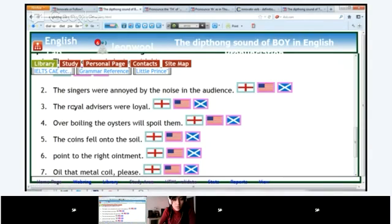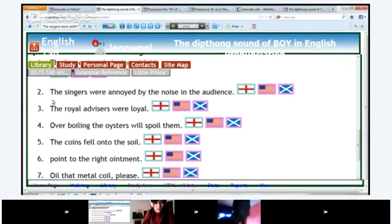Stop, because in this kind of practice, I'm going to jump on you as soon as I hear anything. Now, we don't say singers unless our name is John Lennon or we're from Liverpool. Everywhere else we say singer, finger, but singers. So the singers were annoyed by the noise in the audience.